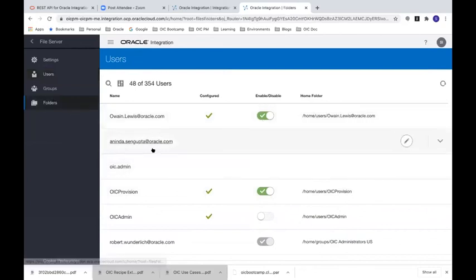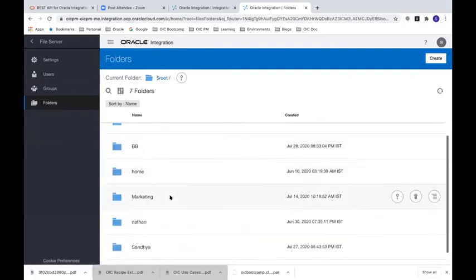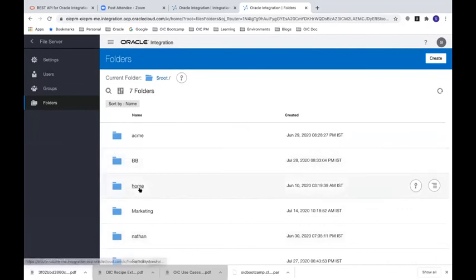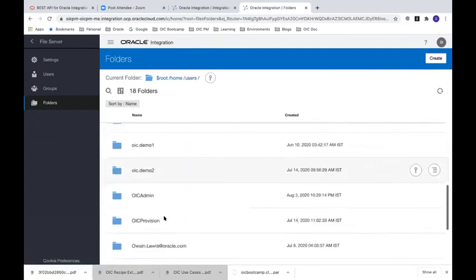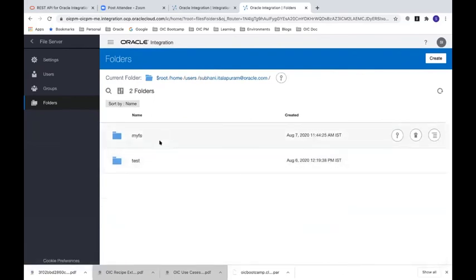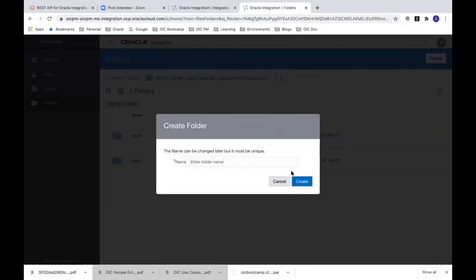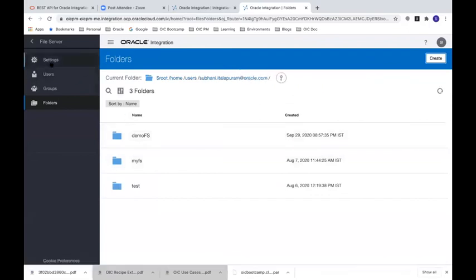So you can see all these OIC users which are created here, and for each and every user there is a home folder. If I go to the folders, I can create a new folder and provide access to this particular user. So I can go to the home and users. Let me expand my user itself, Subhani. I have two folders created here. I can go ahead and create a new folder, file server. Once I go to create a folder, I have different options here. I can provide permissions and provide access to that particular file server.